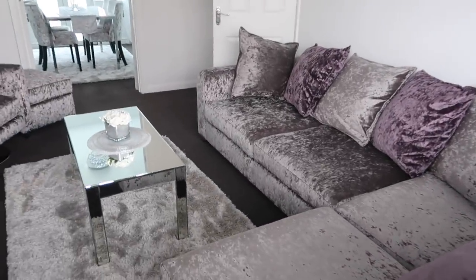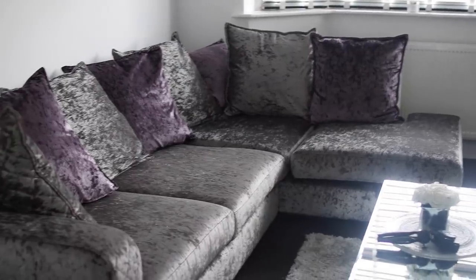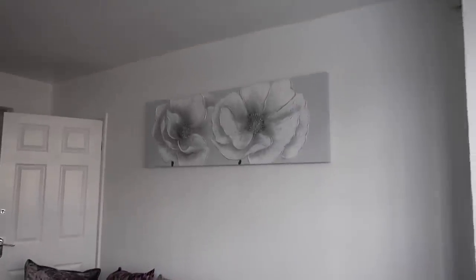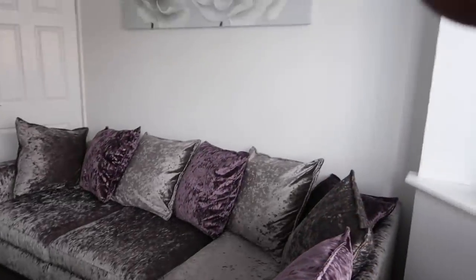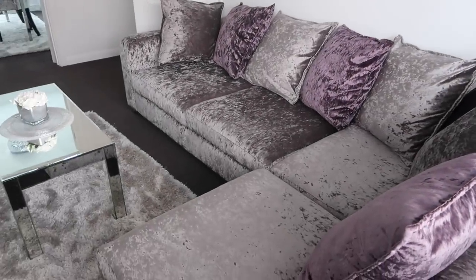So this is my living room area. This sofa, I've always wanted a corner sofa, guys, so I had to get a corner sofa with one of those long foot things. And then I've got a picture up there that's silver. It's a grey and silver picture because I didn't really want any colour on the picture, because I'll tell you why in a minute. But yeah, these are my sofas here.